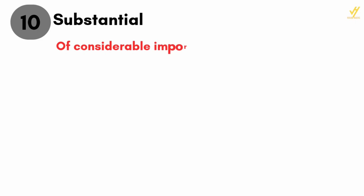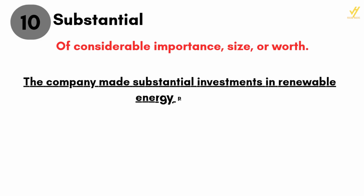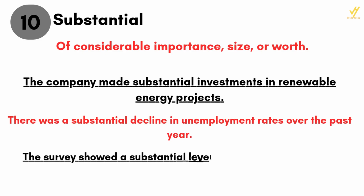Substantial. Of considerable importance, size, or worth. The company made substantial investments in renewable energy projects. There was a substantial decline in unemployment rates over the past year. The survey showed a substantial level of customer satisfaction.